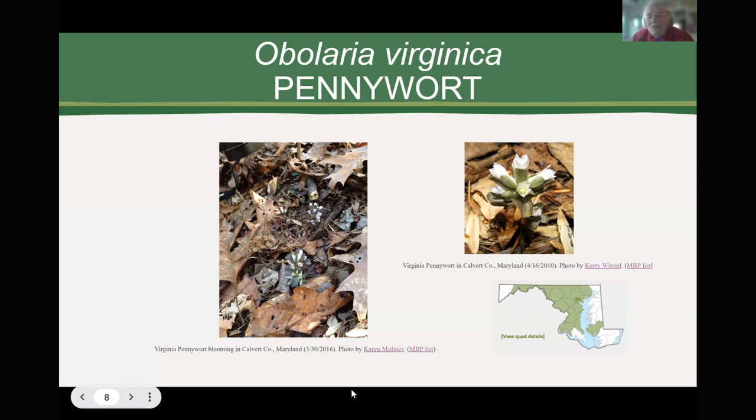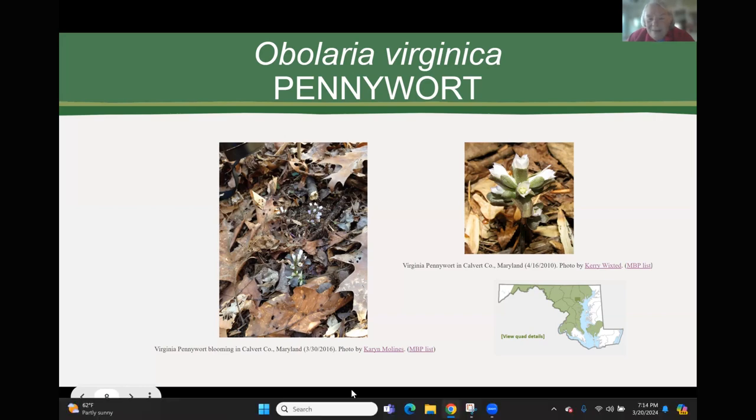On many of these slides, you'll see a map of Maryland. That comes from the Maryland Biodiversity Project, and the green counties are where they do have records of it growing. So you'll notice all but, I believe, St. Mary's County on the western shore.